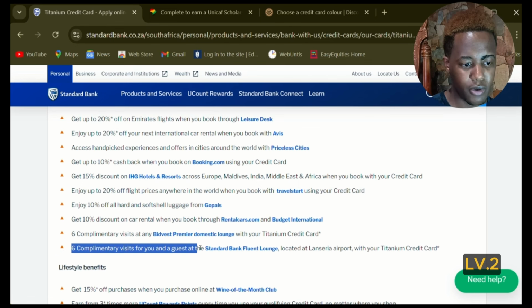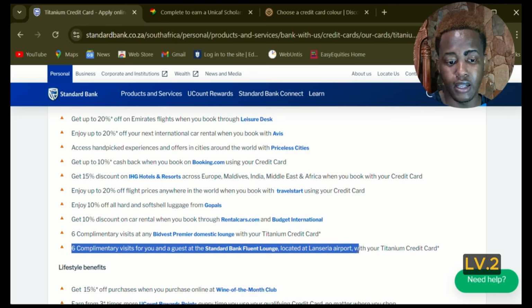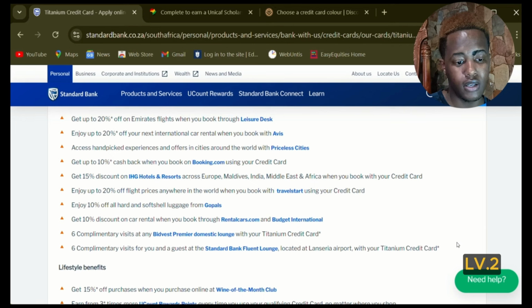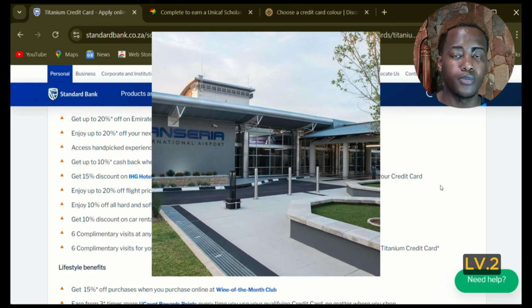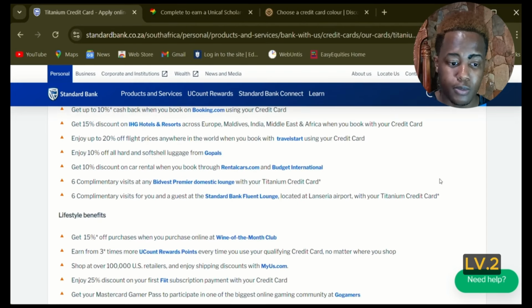You also get 6 complimentary visits for you and your guest at the Standard Bank Fluent Lounge, located at Lanseria Airport with your Titanium credit card. So Lanseria Airport, if you're not familiar with it, it's an independent airport, independent from OR Tambo, which is an international airport. This is a smaller airport, but it can take you to different sorts of locations.